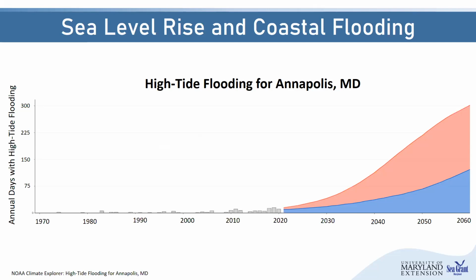And then looking towards the future, this flooding is expected to become even more frequent in the coming decades. These two color bands are showing the amount of flooding that's expected to happen under that lower emission scenario and that higher emissions scenario. And you can see that even in 30 or so years, by 2050, there could potentially be 75 to about 200 or so days each year of high tide flooding, which is just really quite dramatic.